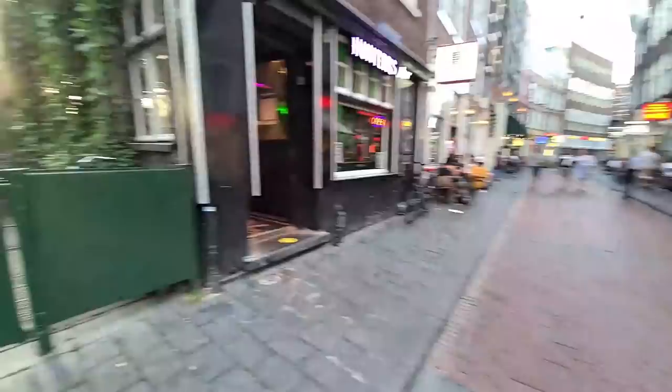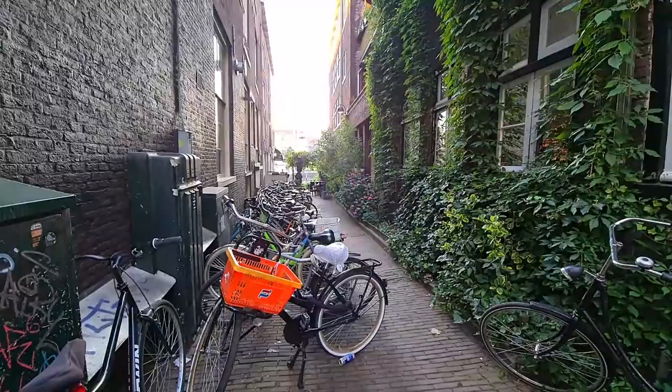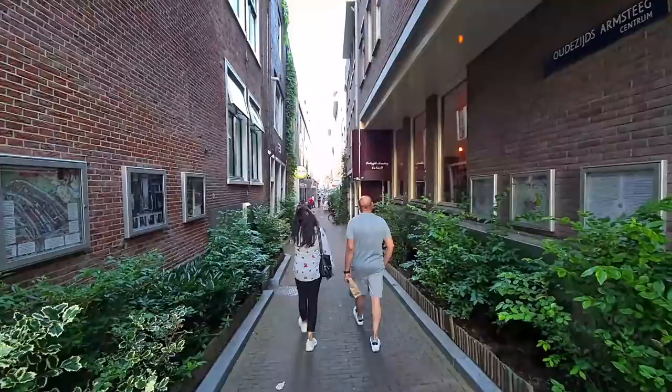This is a beautiful spot for viewing. We visited before, you just don't know already. And normally during the day, you can go in the corner and there's a free view. See over there, this way goes to the canal.